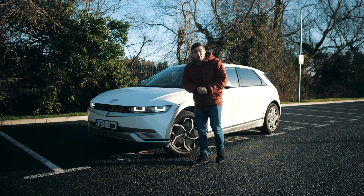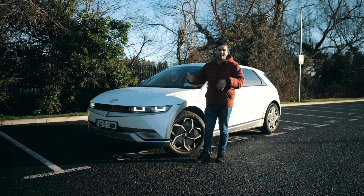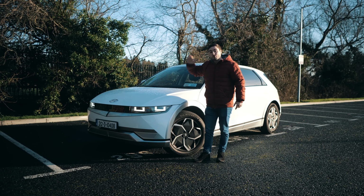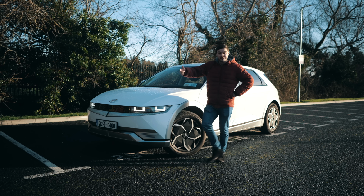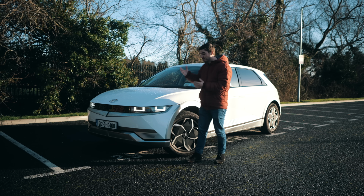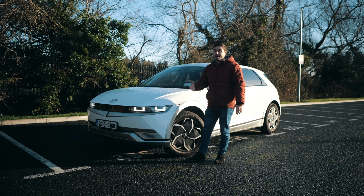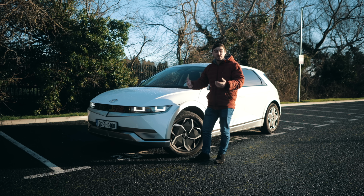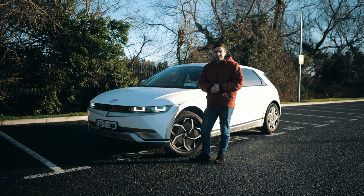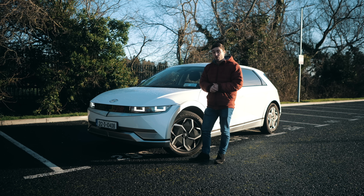So we've come to the point in the review where we discuss some of our favourite and least favourite things, and it would be wrong for me to stand here in front of the Ioniq 5 and say this sucks, and this sucks, because it doesn't. It's really, really good, and if you buy one, you'll be very happy. One tick against it, it's maybe a little bit too big if you're using it around the city. It's a big old car.